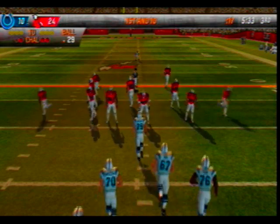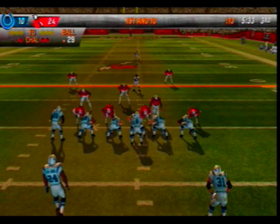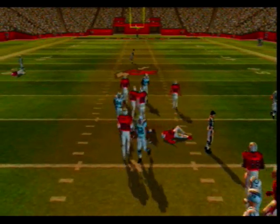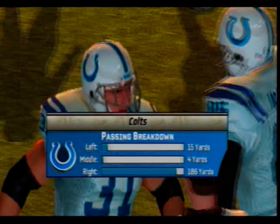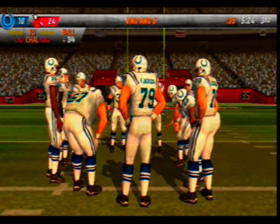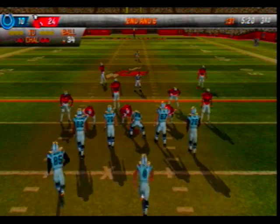First and 10. Ball on the 29-yard line. They're coming with the blitz. Hits the fullback. Fitzgerald comes up to make the play at the 34. Might have had to rush that pass a little bit, but he's happy with the result. Yeah, I'd say. The defense was blitzing, so he knew that he had to get it out of there pretty quickly. And he did that, connecting with his man for a pretty good pickup. 34-yard line.